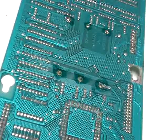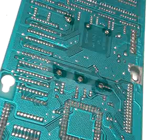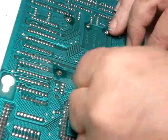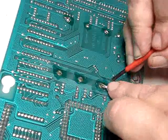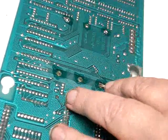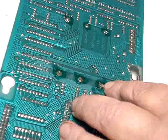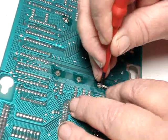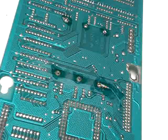Alright. Now put a little bit of liquid flux around it. This up here. Pinch it around the terminal. Push it down flat. Now we can take and solder it.